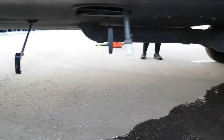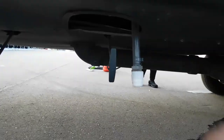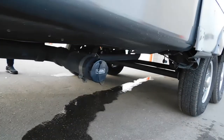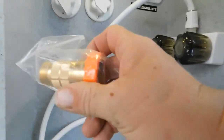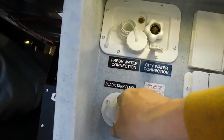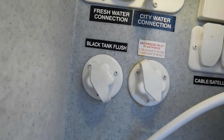First thing you do is pull this handle right back here, the one next to the low point drain. That's your sewage valve. That's going to dump all your sewage. Once it sounds like it's no longer draining, come over here again with your pressure monitor. Go ahead and hook that up to your black tank flush. Go ahead and turn that on for about 5 minutes.